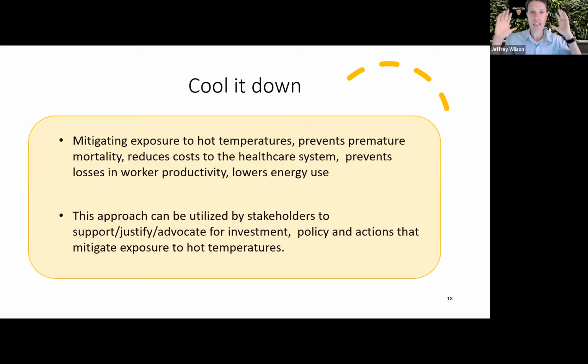So really, if I'm just going to boil it down to two key contributions from the research. One, we clearly demonstrate that mitigating exposure to hot temperatures provides health benefits. Prevents premature mortality, and again, reduces costs to the healthcare system. The one area moving forward that I think will get a lot of attention is around worker productivity.